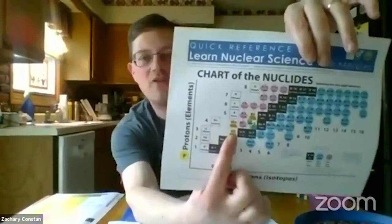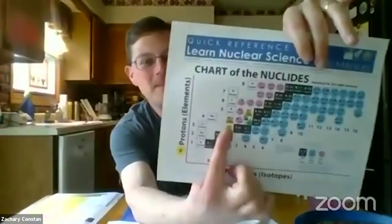Check this out. It's got a yellow triangle right there. That means it's super duper radioactive, which is good for you, right? That's what we wanted. This one comes apart in less than a billionth of a billionth of a second. You're never going to find lithium 5 flying around. We don't have any. So nice one.